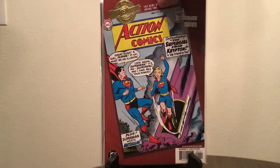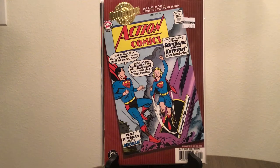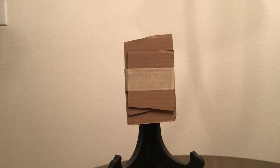More Fun Comics number 101, the first appearance of Superboy. And to go along with that, Action Comics number 252, the first appearance of Supergirl. Moved from the Golden Age into the Silver Age there. Actually, let me move these. Okay.